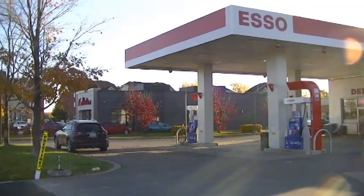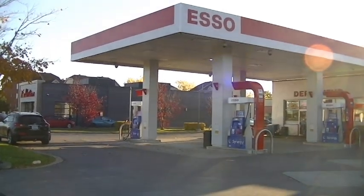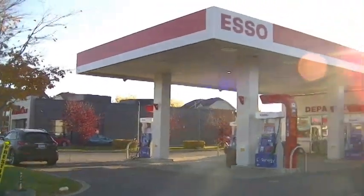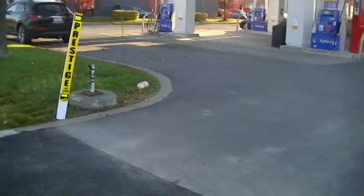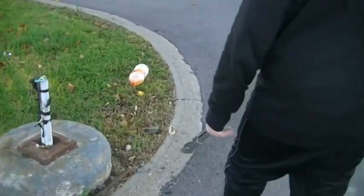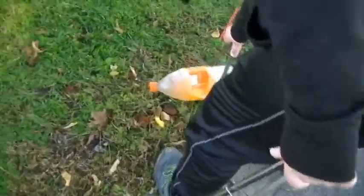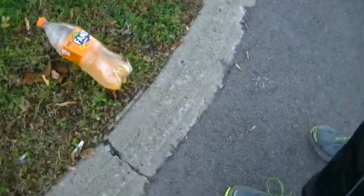Okay guys, we're almost entering the bike path, and what you're staring at is the Esso station, and a lot of garbage comes from that place because there's a little dépanneur inside, and everybody goes through the dépanneur. See? Case in point, see that? This is a Fanta bottle. It's like a 2-liter one, and it's too big to pick up with the tongs, so I'll pick it up.